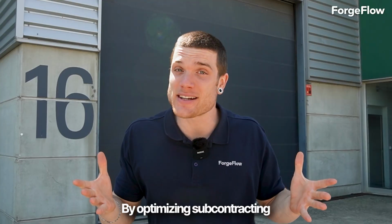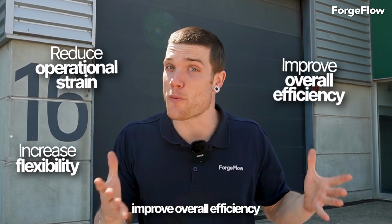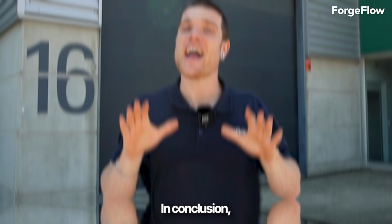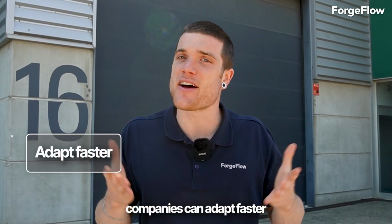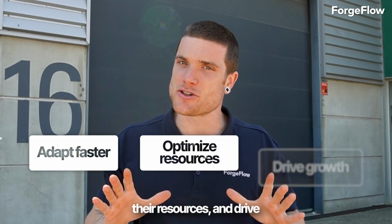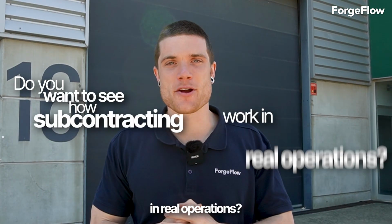By optimizing subcontracting, companies can increase flexibility, reduce operational strain, and improve overall efficiency and service levels. In conclusion, by using external partners in the right way, companies can adapt faster to market demands, optimize their resources, and drive sustainable growth. Do you want to see how subcontracting works in real operations?